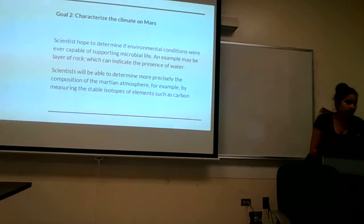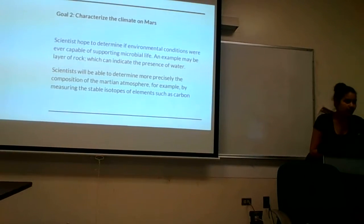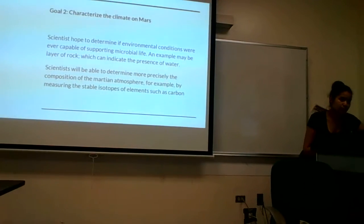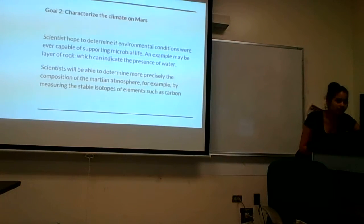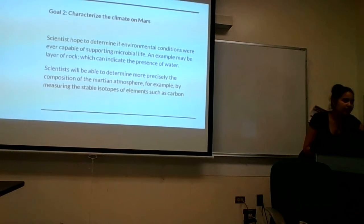Another goal of the Curiosity rover mission is to characterize the climate on Mars. Scientists hope to determine if the environmental conditions were ever capable of supporting microbial life. An example may be bare rock, which can indicate the presence of water.